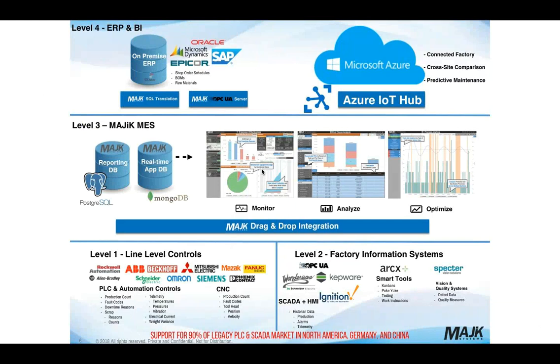So I just want to give a little bit of an overview of what MAJiK Systems does. We connect directly to production equipment on the plant floor. We have support for 90% of legacy PLC and SCADA systems in the market. We do that through a nice, easy drag and drop integration, and pull that into our databases on premise.